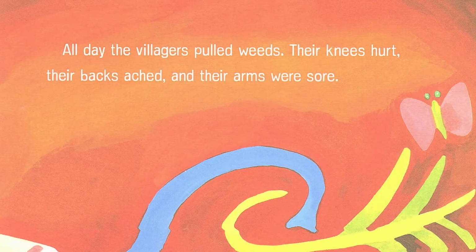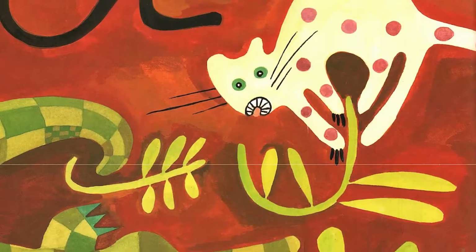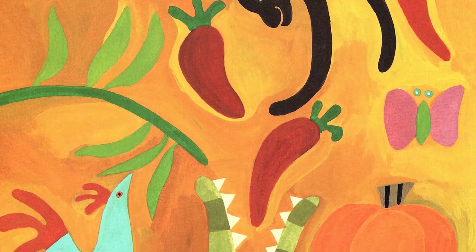All day, the villagers pulled weeds. Their knees hurt, their backs ached, and their arms were sore. In time, the vegetables began to ripen. The villagers picked what they wanted.